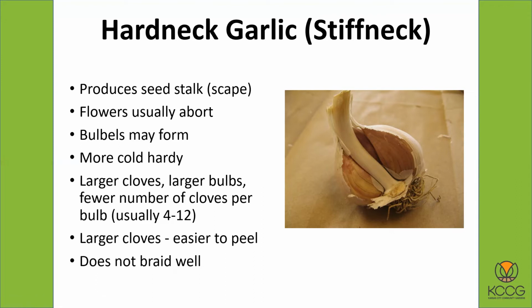Sometimes at the top of the scape, it will form little tiny miniature bulbs. They take a long time to get full size. Sometimes people let those grow and propagate from that, kind of like those Egyptian onions that have the little onion sets at the top. It'll do that.